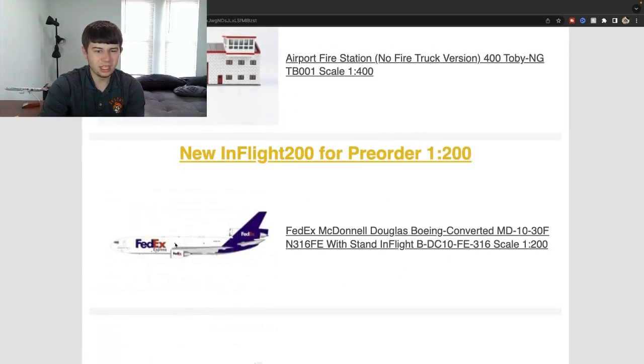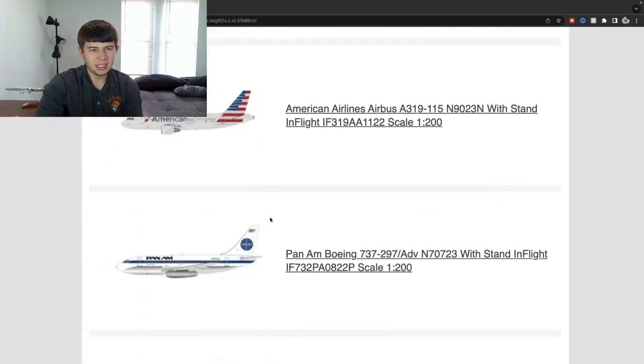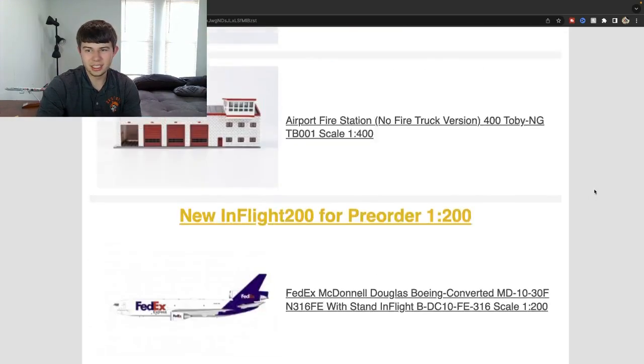And I do really like this FedEx MD-10. That is a really cool plane. But you guys may be seeing an unboxing of this soon, so definitely stay on the lookout for it. That is a good looking plane.